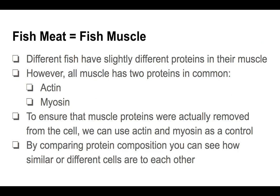So, in case you didn't make the connection, fish meat and fish muscle are the same thing. And different fish, obviously different species of fish, have slightly different proteins in their muscles. And that's the point of the lab, would have been to compare the protein compositions.